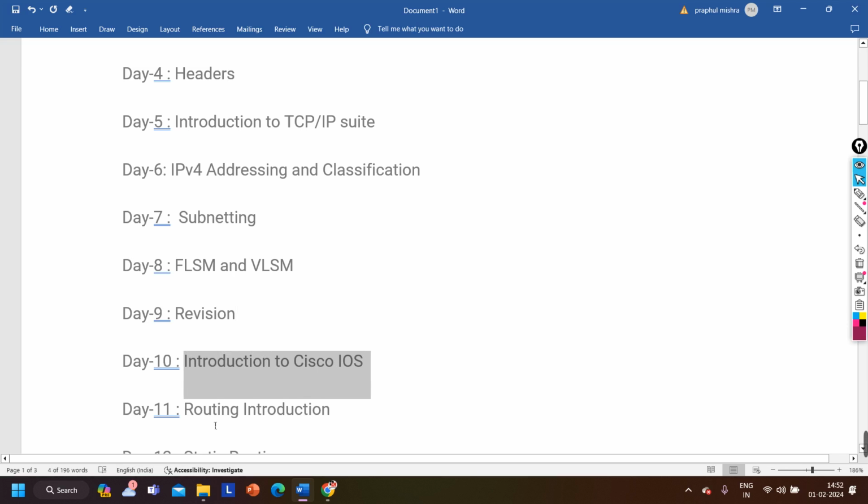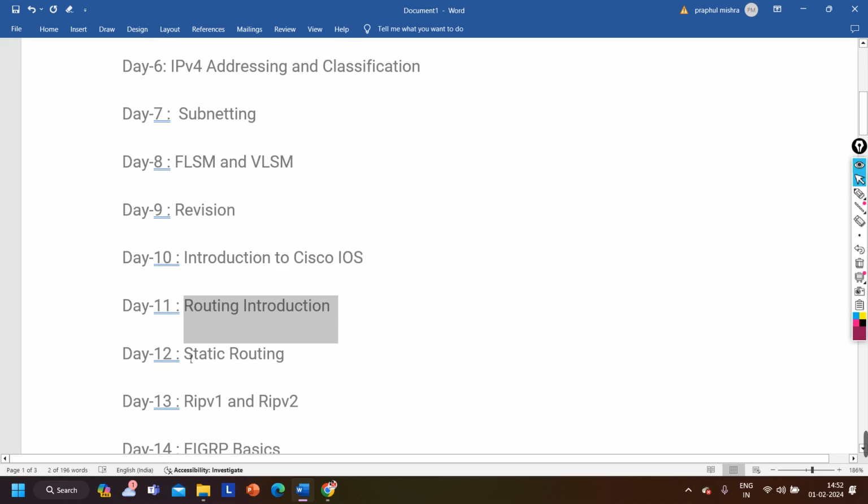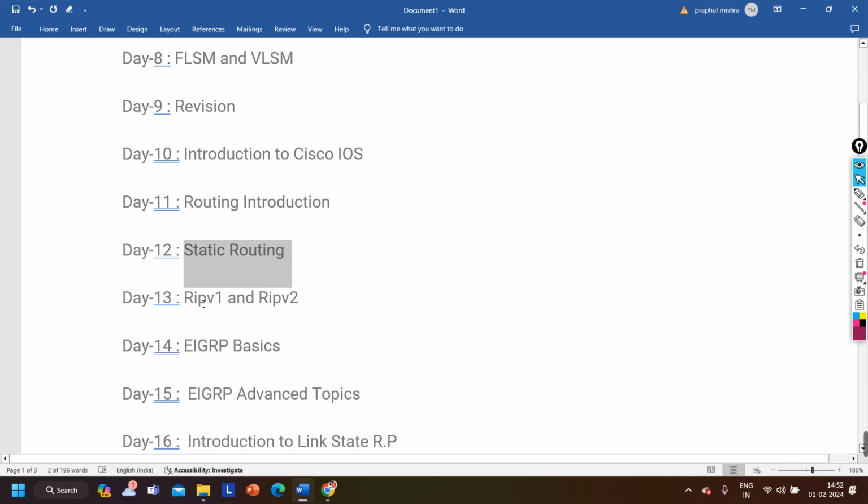After that, introduction to Cisco IOS, then routing information like static routing. Then in static routing, we will also cover the types of routing, right? In dynamic routing, we have some dynamic routing protocols like RIP version 1 and version 2. RIP version 1 and 2 are not in your syllabus, but I think this is important for you, so I am going to teach you RIP version 1 and 2 also.